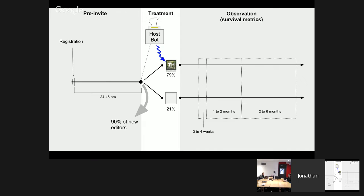And we also looked at survival as active editors. So whether people made 5 or more edits within each of these windows. So somebody who didn't make any edits at all up to 2 months after they were invited, but then made 5 edits between 2 and 6 months would have been counted as surviving within 2 or 6 months after invitation.